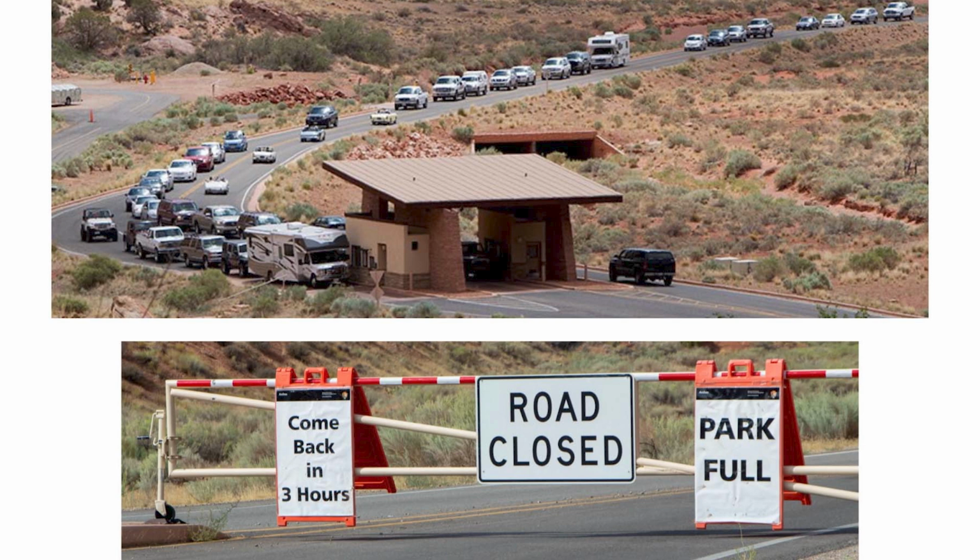Already, we're seeing reports from Arches and other national parks that if you're not there by 7 a.m. or so, you may encounter a "park closed, come back in several hours" sign, as we saw when we exited Arches at around 9 a.m. We'd gotten out there at about 5. There was still a crowd. The parking lot was full at 5 a.m., with people hiking up to Delicate Arch.